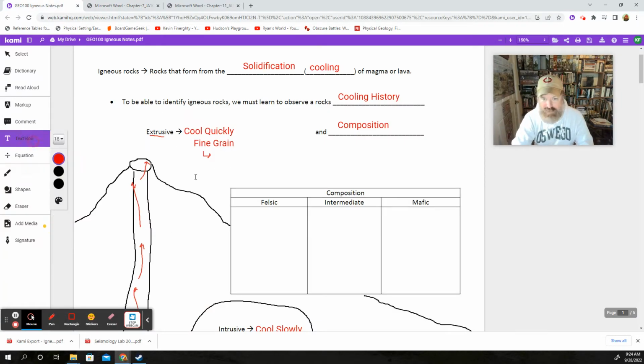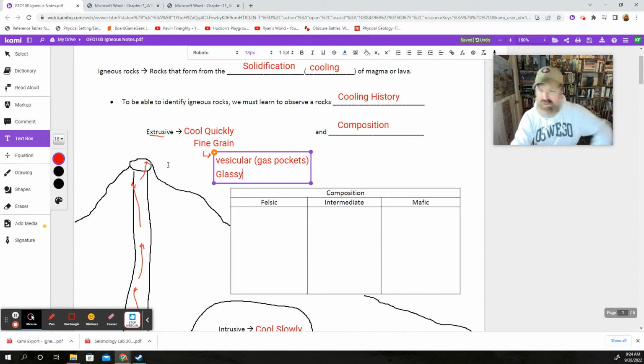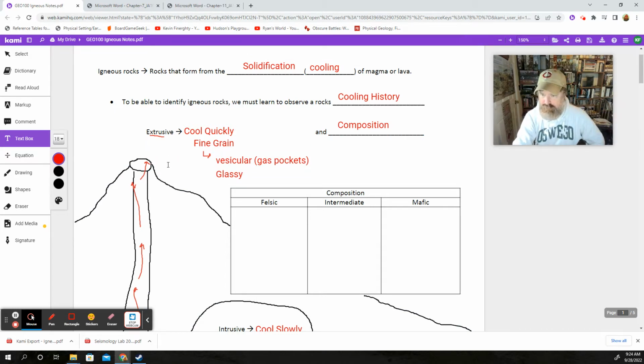Now, like I said, a couple other funky things can happen. You can also get something called vesicular, which means it has gas pockets, like Swiss cheese almost. Little fine gas pockets in there that form, and we'll get into why that happens. Or you can get glassy textures, volcanic glass, obsidian. A lot of people have heard of that. So all three of those are really a result of cooling on the quicker side.